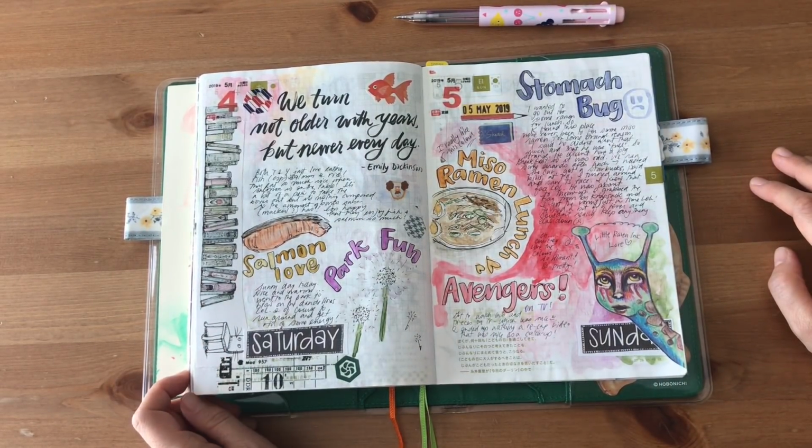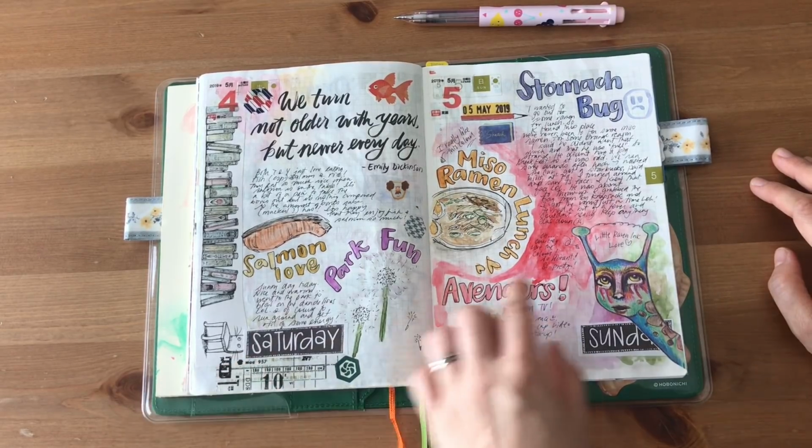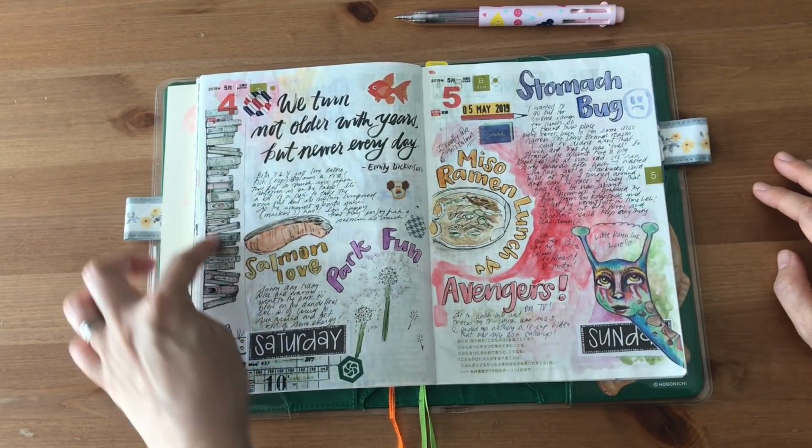We turn not older with years, but newer every day. Oh, this is from a magazine.